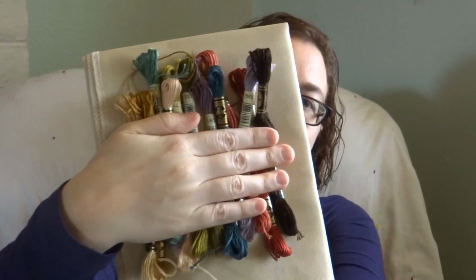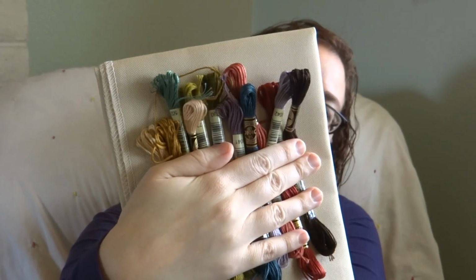And get all the flosses. There's the flosses. It's going to be so pretty. Yep. Lovely flosses. So that makes the bird sampler completely kitted up.